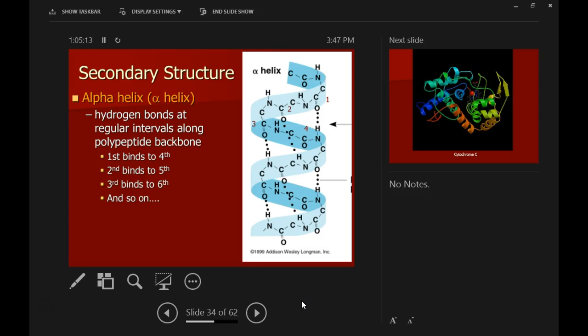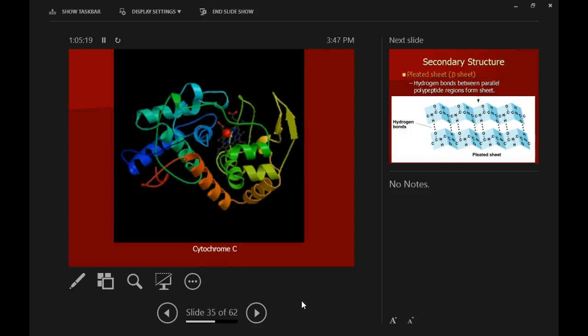Now, of course, there's lots of them. Right? The alpha helix is found in tons and tons of proteins. You saw all the alpha helices in the acetylcholine receptor. Well, here's a common little protein that we find in our mitochondria. This is cytochrome C, and you can see all the alpha helices. This is what we call a secondary structure.